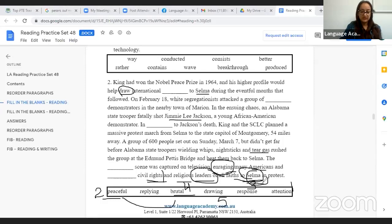So these were the reasons for the answers. The first one, we used draw attention or draw recognition. So we had attention there. The second, they attacked a group of peaceful demonstrators. Even if you fill it at the end, you will be left with only one word that can explain what kind of people they were. They were peaceful demonstrators. Peaceful demonstrators means they were protesting, but in a peaceful way. They were not brawling on the streets, or doing any damage to any property. They were silently sitting in protest. So that is called peaceful demonstrators.